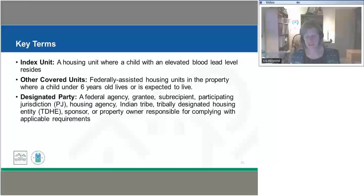So a couple key terms. We have our index unit. This is the unit where a child with the elevated blood level resides. That's considered our index unit. We have other coverage units. These are our federally assisted units in the property where a child under 6 is living or expected to live. And like I said, for TBRA, this can be a little tricky. So you need to find out from the owner what other units are federally assisted in this property.